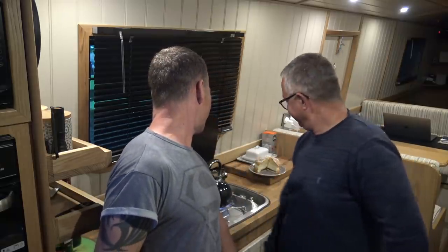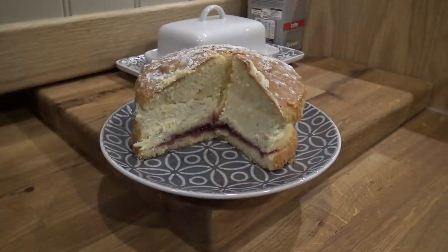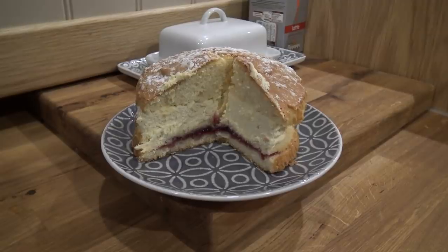Yeah, coffee and cake. Wow, look at the icing in that. Wow. I've already had a piece.